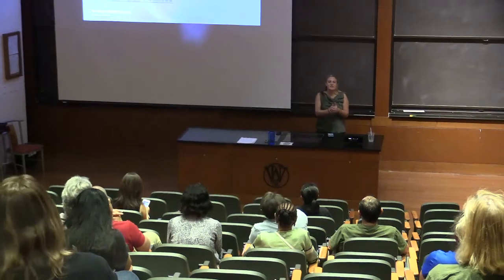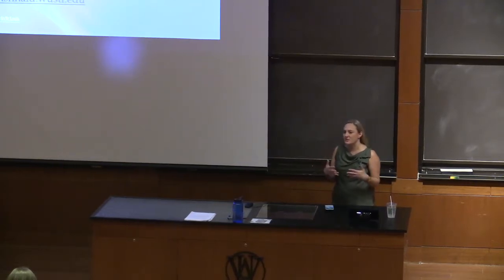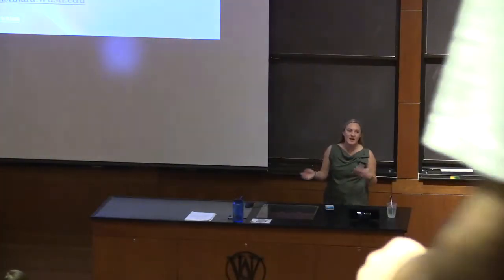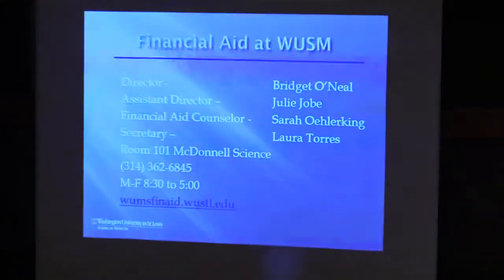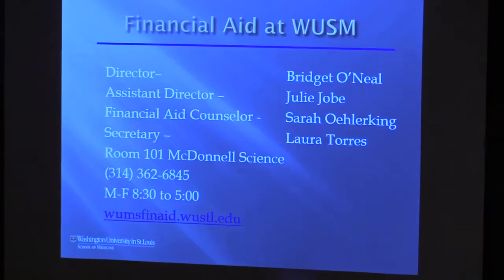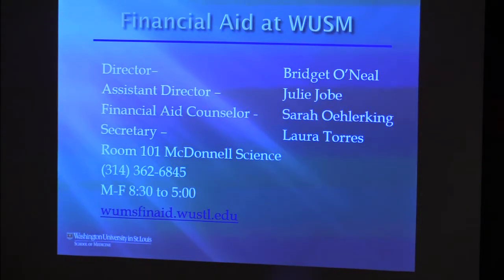One of the first differences with med school financial aid offices is that we're really small. So you go to undergrad, if you get financial aid, usually those offices consist of 10, 20, 30 people that are processing aid, depending on the size of the school and the student enrollment. Usually students have a counselor that they're assigned to based on the first letter of their last name or whatever the school decides.